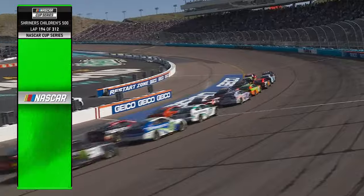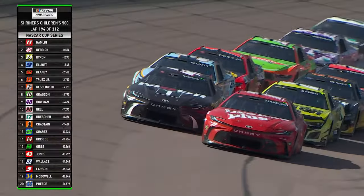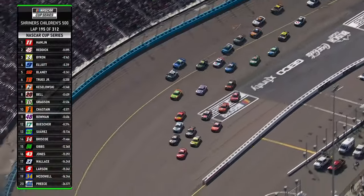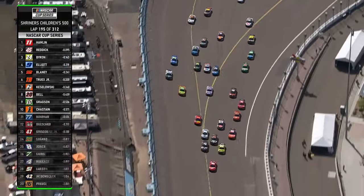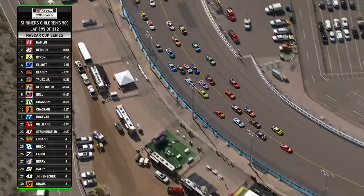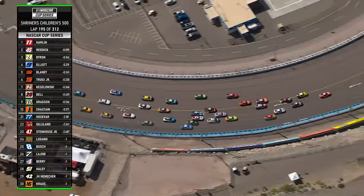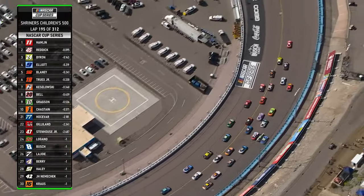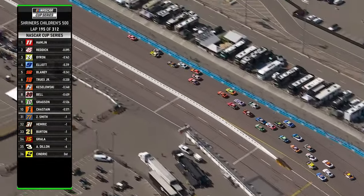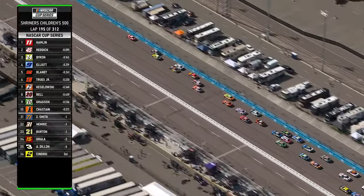It's Denny Hamlin on the inside of Tyler Reddick for the restart. Byron and Elliott right behind them. Then Blaney, and here we fan out for the dogleg. Wow, six wide. Well, it's getting closer to the end of the race, and these guys know it's time to go, and they're taking more chances, and we'll see that as we go throughout the rest of the day. They are all over the place, aren't they?